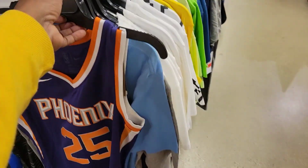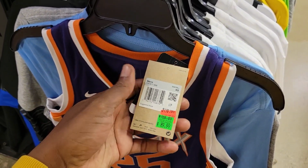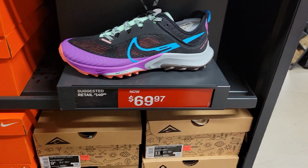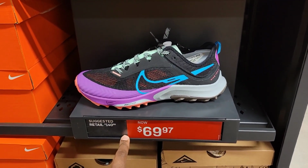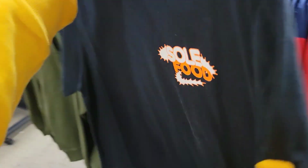We got this Phoenix Suns jersey just chilling out here. This must be like a youth jersey. Mikal Bridges. What's the price on it? Retail tag 89 bucks with additional 30% off of that. 140 normally down to 69 bucks. That's a pretty good price for these Terra Kiger 8s. 69 bucks as opposed to 140, and somebody said in the comment section they can agree these are very comfortable too. Think about this Soul Food Nike merch.